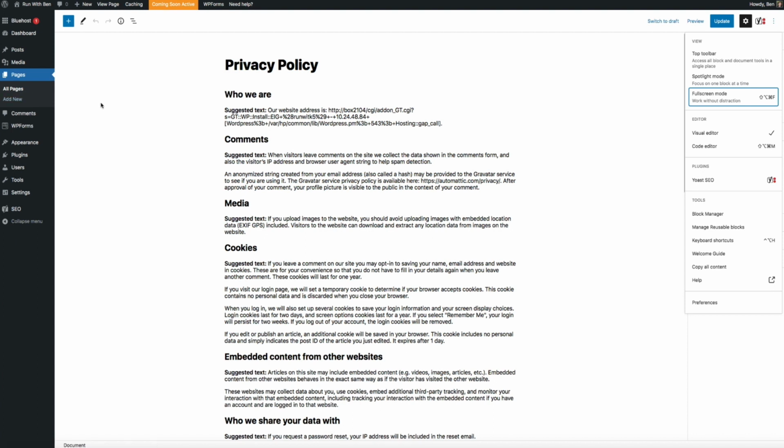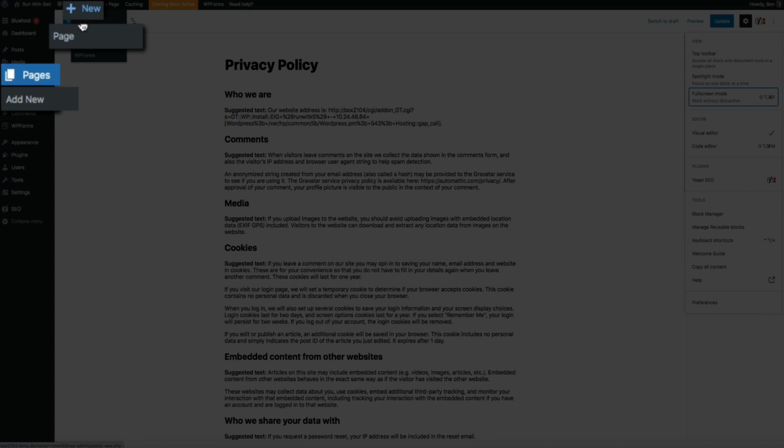Okay, moving on. Next, let's create our contact page. So anytime you want to create a new page, you can either hover your mouse over Pages and click on Add New, or you can hover your mouse over the plus new icon at the top of the screen and click on Page.